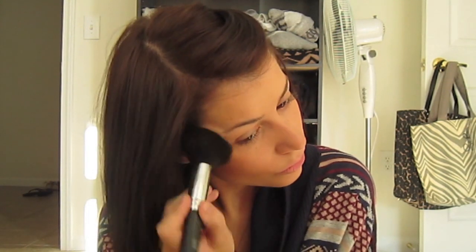Okay. And then for blush, I'm just going to use the same Sigma brush. And I'm going to use Max Factor Utter Game. I got it at CCO, but it's a light peachy color. I'm just going to pat this on the apples of my cheeks. And then just bring it up so it looks more natural, so it's not big clown cheeks. And that is my makeup for my foundation and everything. So I'm going to finish up my eyes and lips and I will be right back.